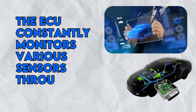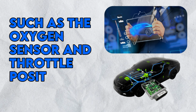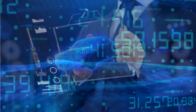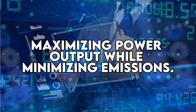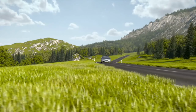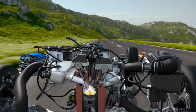The ECU constantly monitors various sensors throughout the vehicle, such as the oxygen sensor and throttle position sensor, to make real-time adjustments to the fuel injection process. It analyzes data and makes calculations to deliver the right amount of fuel at precisely the right time, maximizing power output while minimizing emissions. This intricate coordination between the fuel injector and ECU is what allows your car's engine to perform at its best, delivering a smooth and exhilarating driving experience.